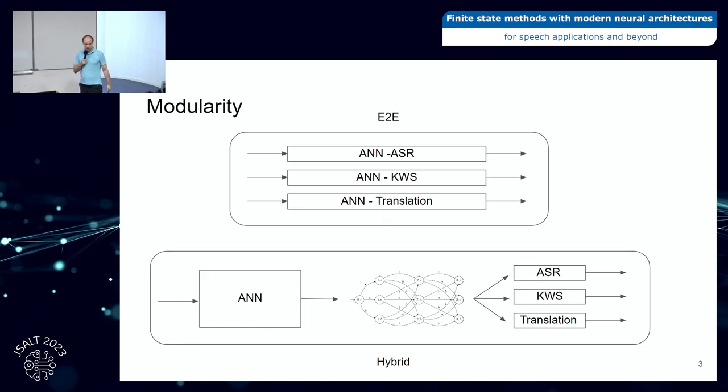We can talk about the practicality of hybrid systems versus end-to-end systems. In the jargon we use, the term end-to-end basically means a monolithic structure, which means that for each task you have one system, and you have very little opportunity to share parameters between tasks. If you have an ASR system, you need to collect the data for the very specific task of ASR. If you want to build a keyword spotting system, again, you need to go through the hassle of building a system targeted at keyword spotting. Of course, you would like to share parameters between ASR and keyword spotting, but this sharing of parameters has proven to be relatively challenging.